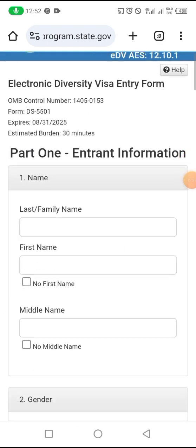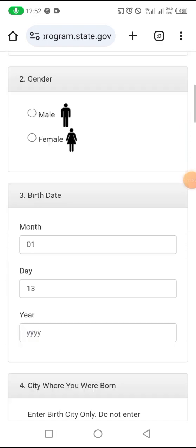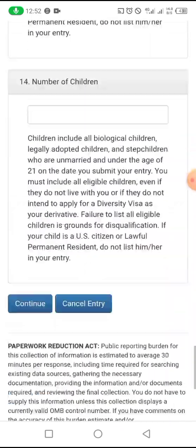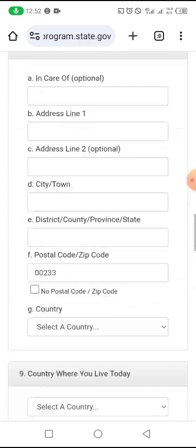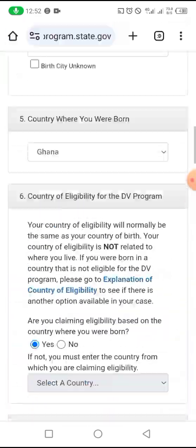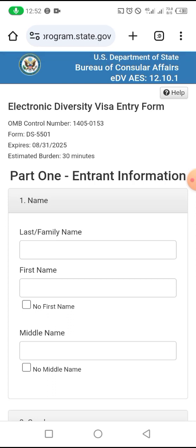Now take note of the second part of the registration. That's the most important thing. If you ignore that, all the registration here will be in vain. Now, in the second part of the registration, you'll be given a confirmation code and then confirmation numbers. That's what you'll be using next year, which is 2025, to check whether you were selected or not.